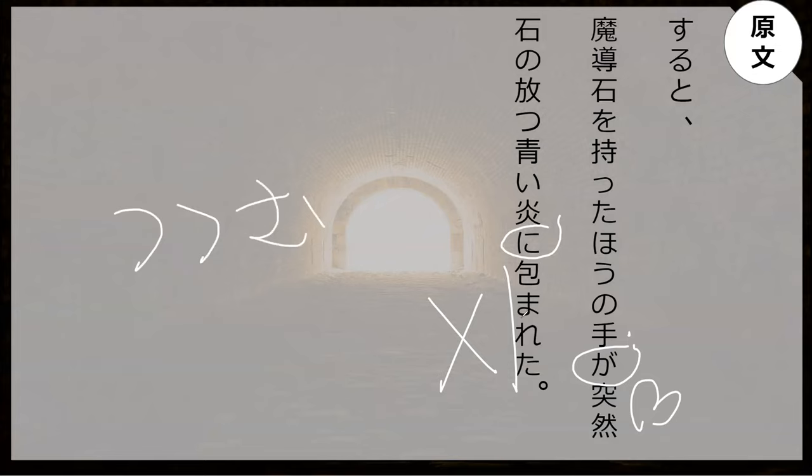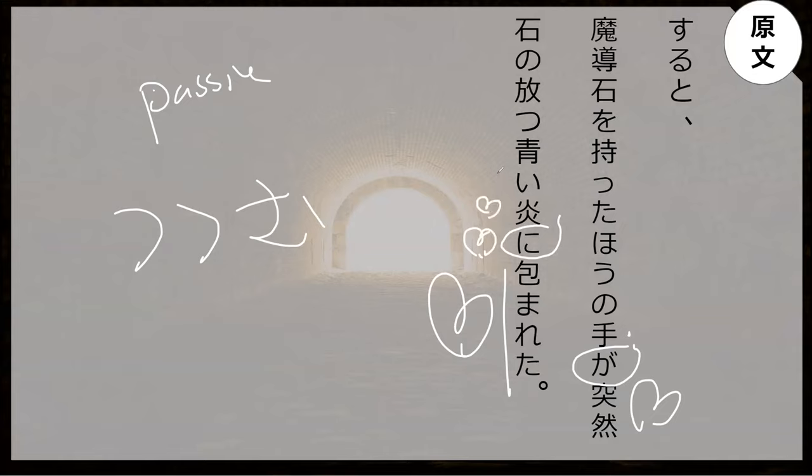Tsutsumareta. That flame was wrapped by. What does passive form mean? The hand that was wrapped by the flame that is blue, that releases blue flame from this magical stone. So the stone suddenly releases blue flame, and that blue flame is wrapped around the hand, or at least around the hand that was holding that stone.